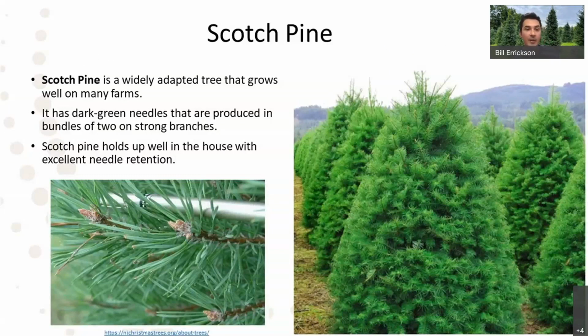Dark green needles, and they're produced in bundles of 2. So the needles attach to the branch on a fascicle, and each needle, there's 2 that go into the branch on Scotch pine. Holds up really well in the house. Great needle retention. Not super strong scent the way the firs have, but this is another nice choice.